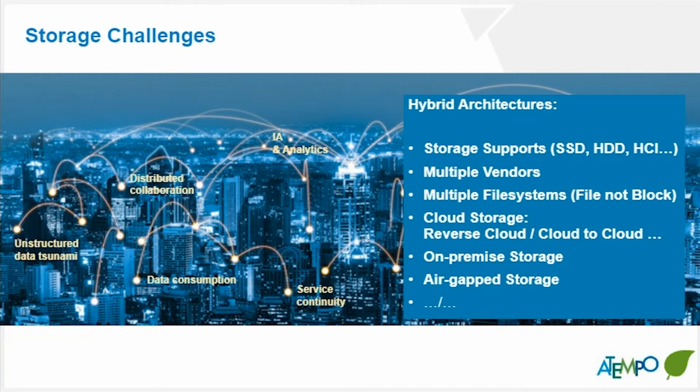It may be going from on-prem to cloud, or reverse cloud, maybe pushing your data to the cloud, acting on it, and pulling back just the results to your on-prem storage. With our protection services we also offer air-gapped storage, so you get your production separated from your archive or your data preservation assets. This is what Atempo brings to bear, both with our migration services and our product and data preservation services.